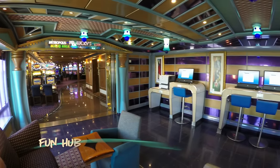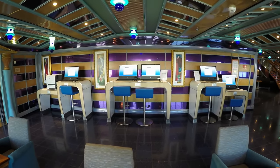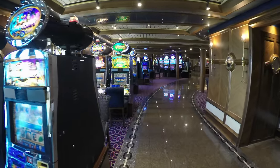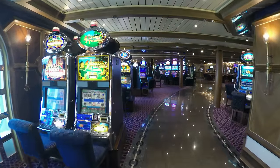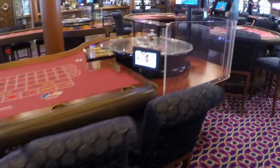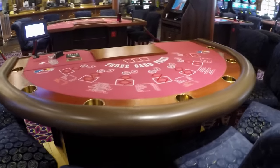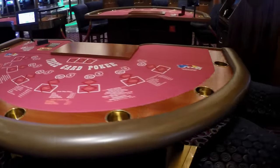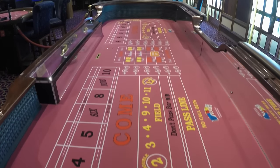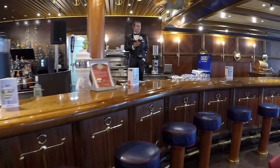Miracle's Internet Cafe is now the fun hub and has moved from the Raven's Library to just outside of Mr. Lucky's casino. And speaking of Mr. Lucky's, here it is, in all its flashing and buzzing glory. There are a number of tables to choose from. And there's even this convenient bar.